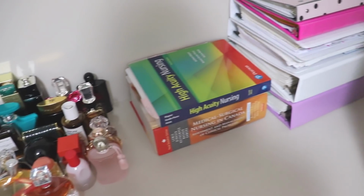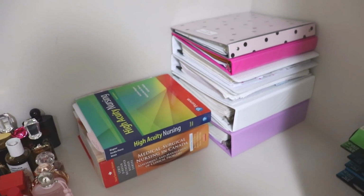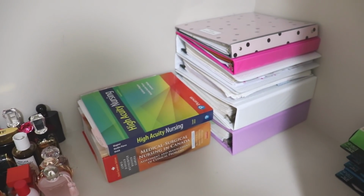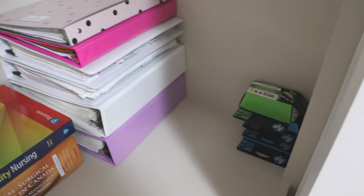And then to the right of that, I do have all of my nursing textbooks and all of my notes from university. So I keep all that stuff so that I can continue to go back and refresh my memory and stay sharp on certain topics. And then to the right of that, I do have just some ink for my printer.